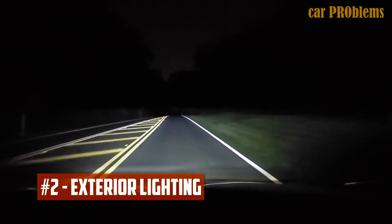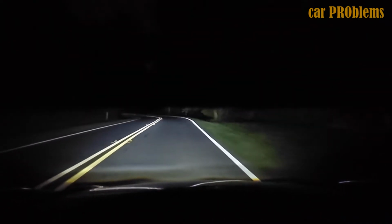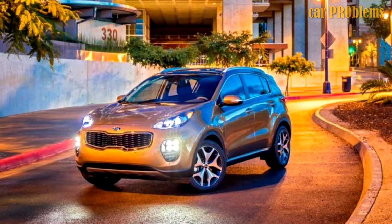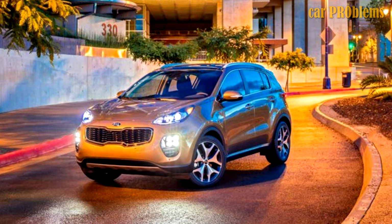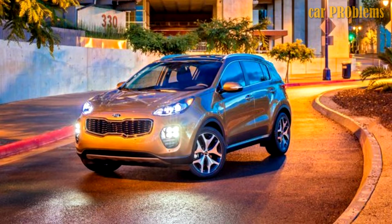Exterior lighting. The headlamp beam on the 4th generation Kia Sportage is too low out of the factory. It needs to be manually adjusted by the owner. Even then, the drivers are required to use the brightest setting because the dipper beam is too dim for nighttime use, increasing the possibility of blinding oncoming traffic.